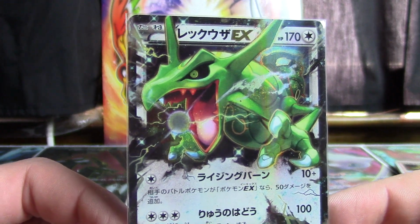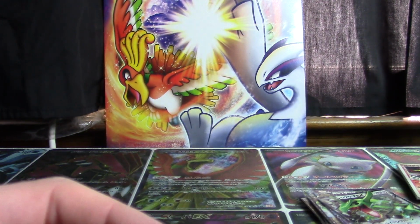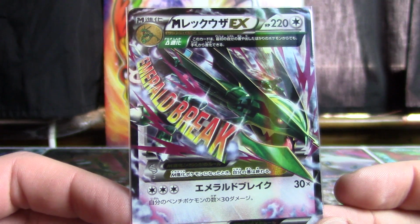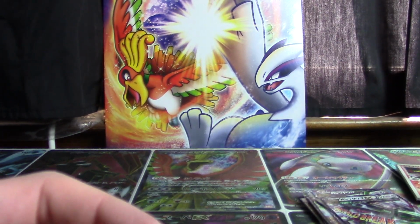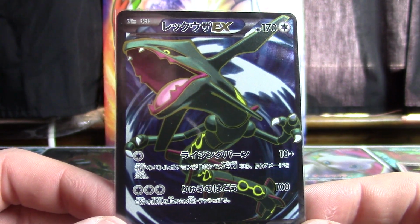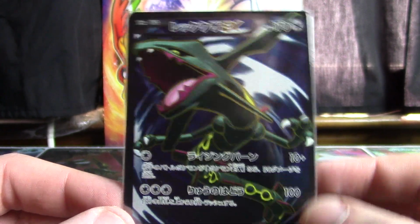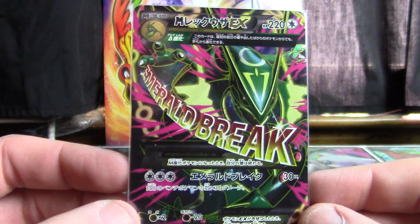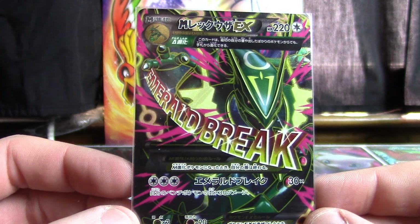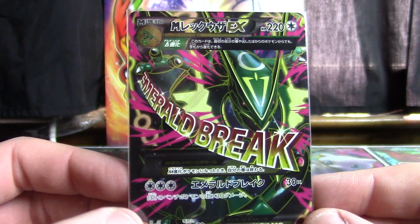Here is your regular colorless EX version that you've seen oh so many times. And of course that Mega. Just fantastic looking. Now let's get into the full arts. Original form, looking pretty spicy. And the Mega form, oh yes, just made an appearance in a recent video of mine, showing up here again. The full art Mega Ray.